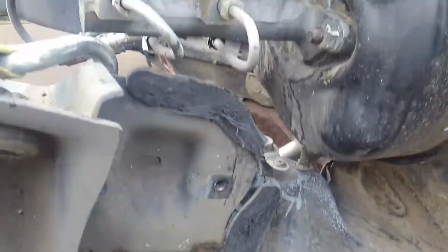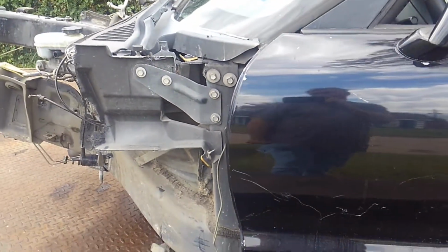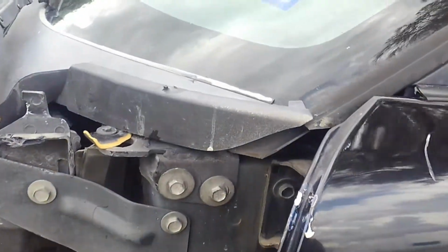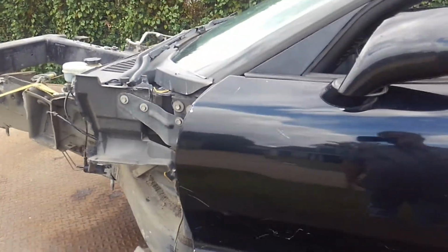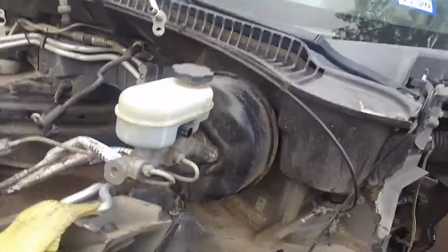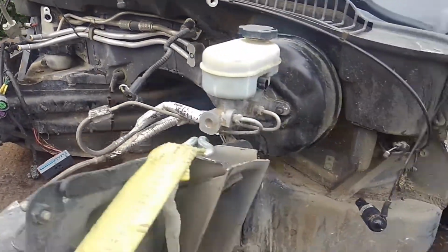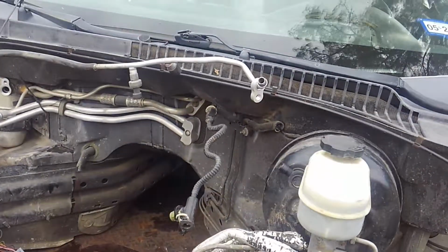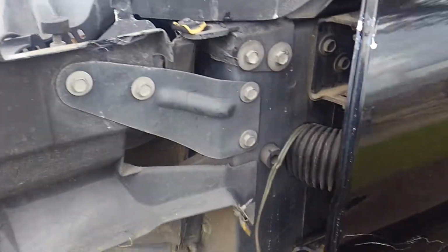And of course, with this car, it was not economically feasible to fix it. So that's why the decision was made to go ahead and tear it down, obviously for parts. Looking at it here, you can see we've got master cylinder, brake booster. All the AC lines are still installed on it. I believe the early fuel lines are gone.